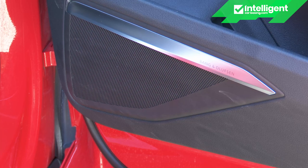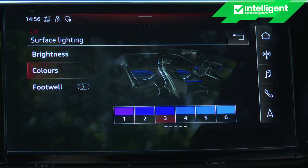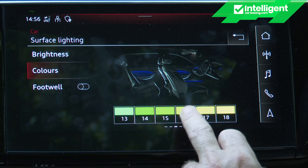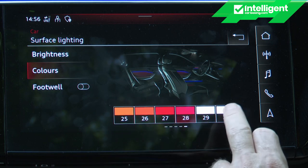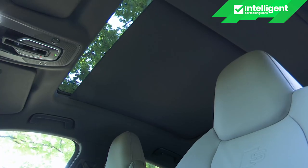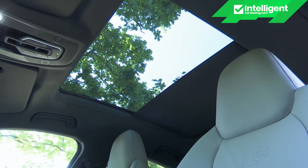Now, rather than specifying those three things individually, it makes more sense to get those as part of Audi's optional comfort and sound pack. That's costed at £1,895, and it also throws in multicoloured extended LED interior lighting. That's another thing that can be ordered separately. It gives you six colour profiles, each with 30 different shades. Here we've also got the two-section panoramic glass roof. The front section opens electrically.